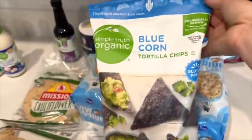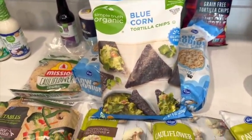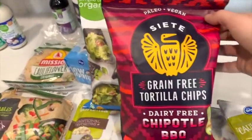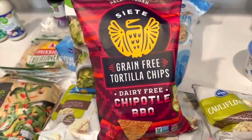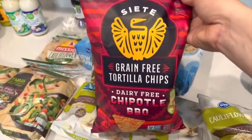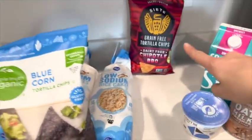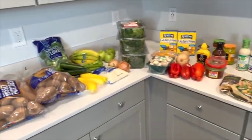I love blue corn tortilla chips, but also because I got that pack of salsa, I thought my husband would love to snack on that for Christmas Eve or Christmas or any time to use up that salsa. I've had this brand before, these Siete grain-free tortilla chips, but I haven't had this flavor, and it just looked really good. I thought, you know what? I'm gonna try them, and I love that they're gluten-free. They're nice and light and crisp. So again, with a kind of Tex-Mex meal, I thought that would be delicious. So there is my grocery haul. $125 is what I spent.